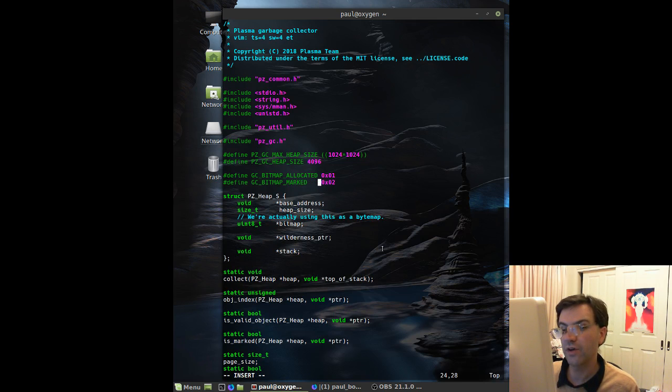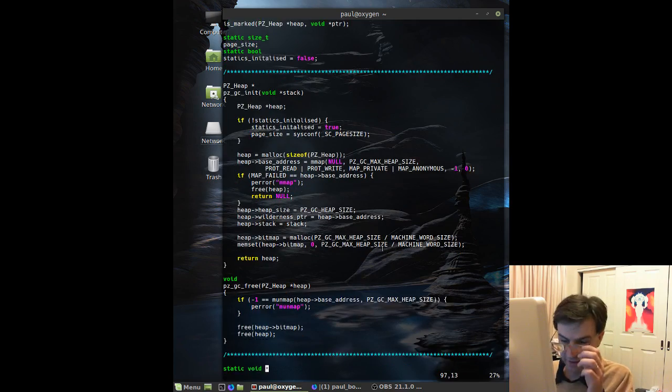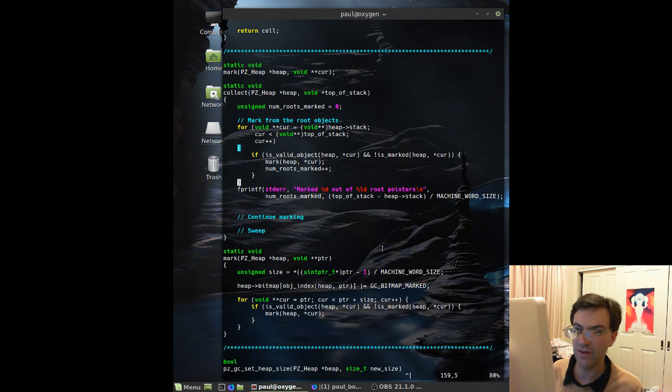So I'm working on the garbage collector of a new programming language. If you've just tuned in, it's a mark sweep collector, and I'm aiming to make one of the simplest, most naive collectors that I can, so that I can move on to other parts of the project.